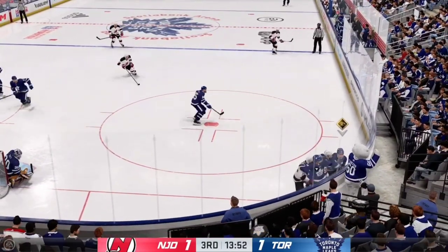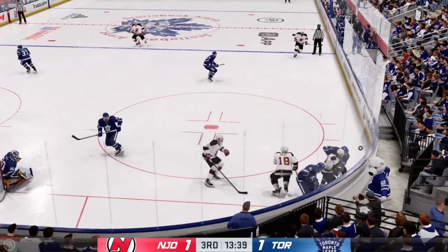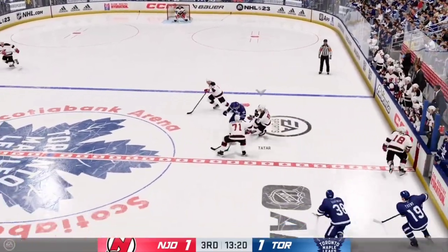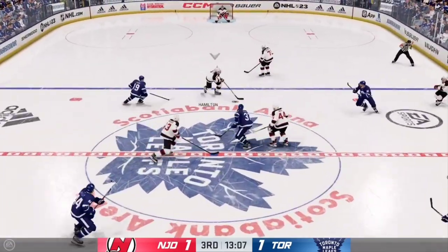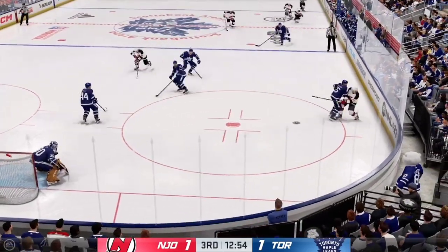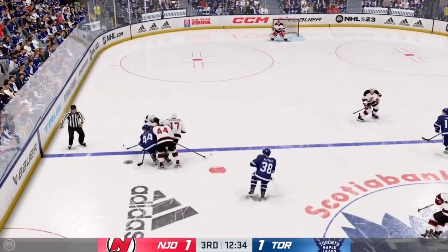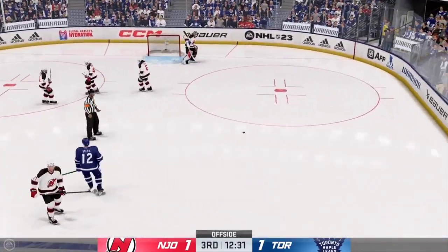From the defensive zone, they move the puck around. Kind of lost control for a second there, but regains possession. Moves it quickly over to Carlson. Pass to Siegenthaler. Poked away by Wood. New Jersey's got it along the wall. Slides it diagonally to Riley. Play is blown dead with the offside.